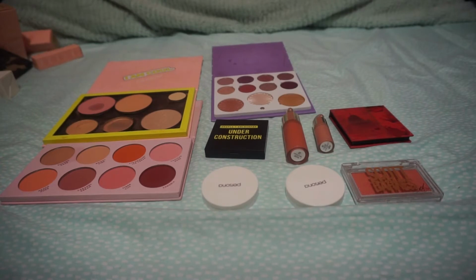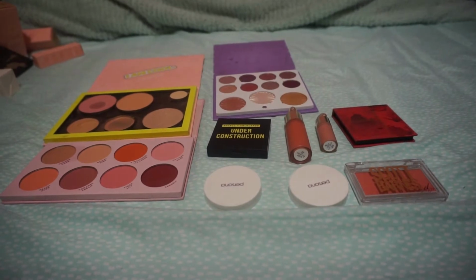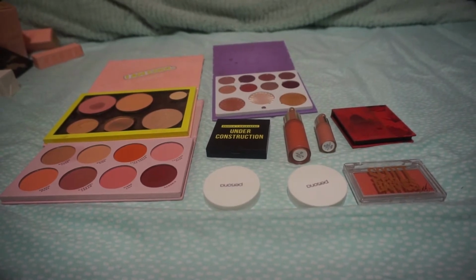So that's where that goal came from. Realistically, I have every blush I need. I do not need any more blushes, but I don't know that realistically that's gonna happen because I really want to buy one from Patrick Ta, one of his duo ones, which means I'll potentially gain two more in my collection, and hopefully that's not the case. Well, actually, hopefully it is the case, but we'll see how it goes. So I'm currently at 17. I would like to be at 15.